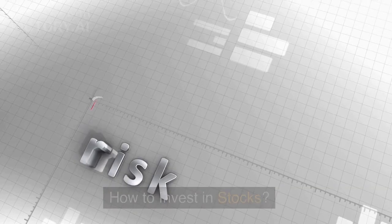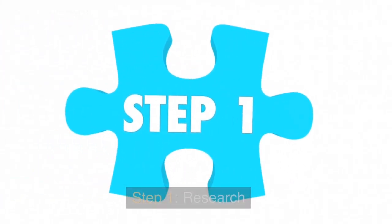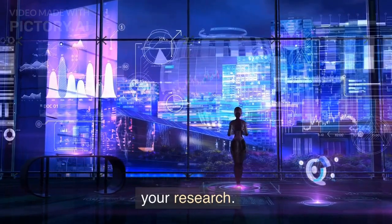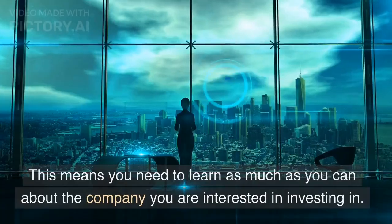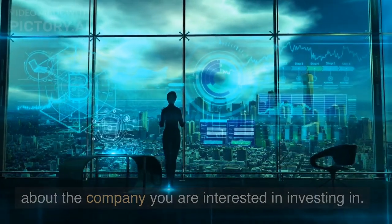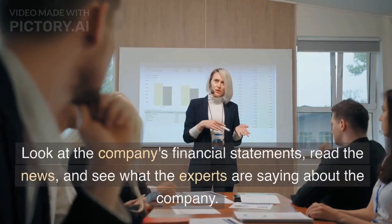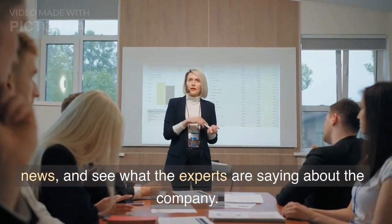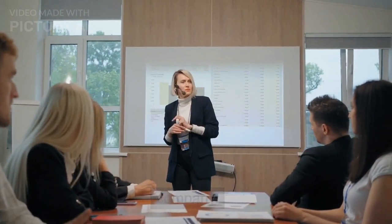How to invest in stocks? Step 1. Research. Before investing in any stock, it is important to do your research. This means you need to learn as much as you can about the company you are interested in investing in. Look at the company's financial statements, read the news, and see what the experts are saying about the company.